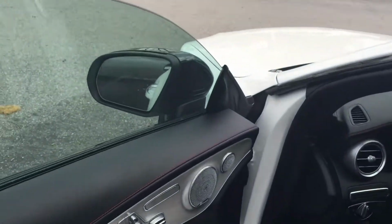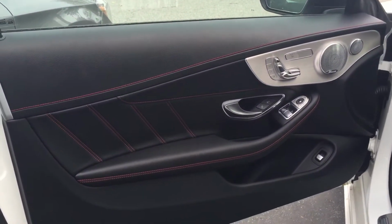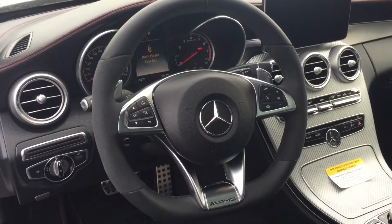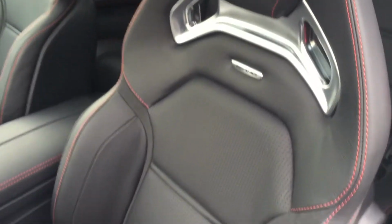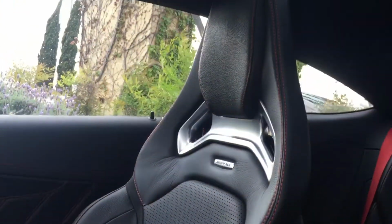Keyless entry, keyless go. Dynamic insert on the steering wheel. AMG performance seats. These are more race inspired. Black with the red contrast stitching.